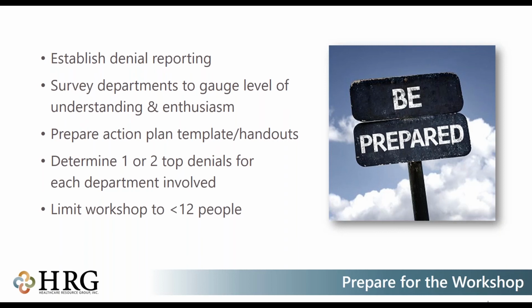And then try to limit your attendance to the workshop. Typically Kaizen events don't have more than 12 people, I think it's usually about half that. But if you're not doing a formal Kaizen where there's a lot of activities and you're just doing a workshop, you can have about 12 people in there, but it's important that you make sure that everybody participates. The larger the number of people you have, the more chaotic it can be.